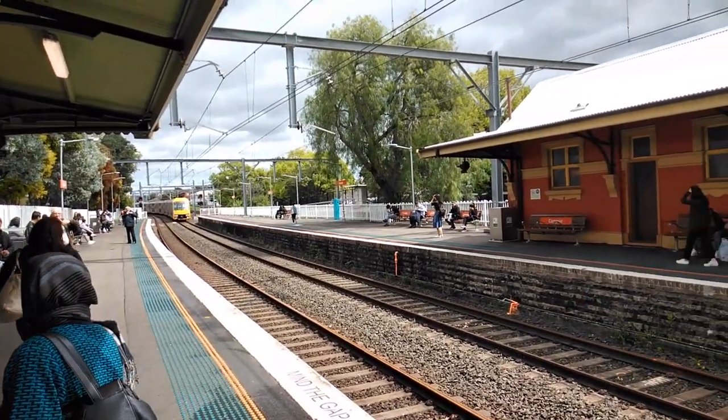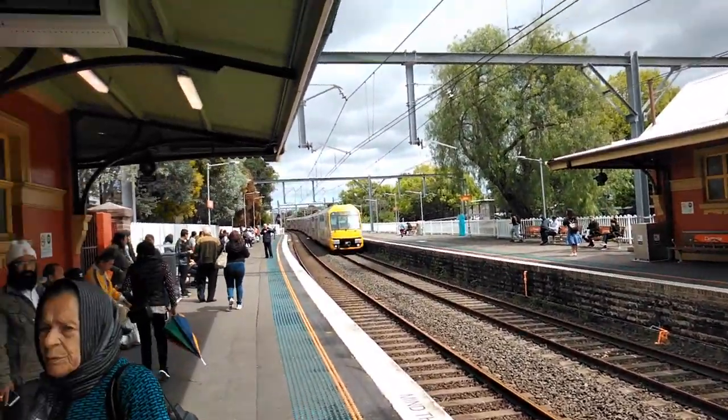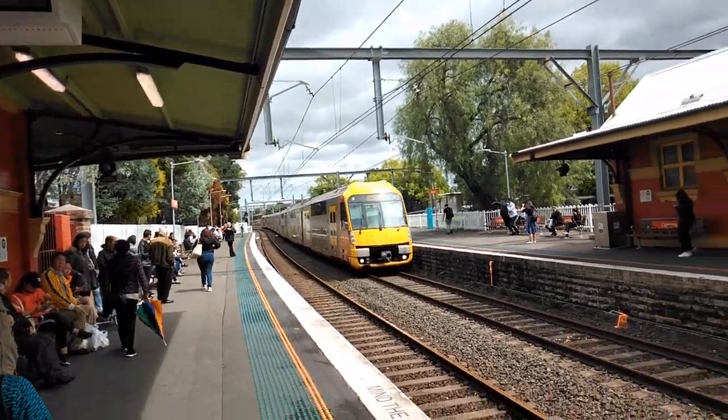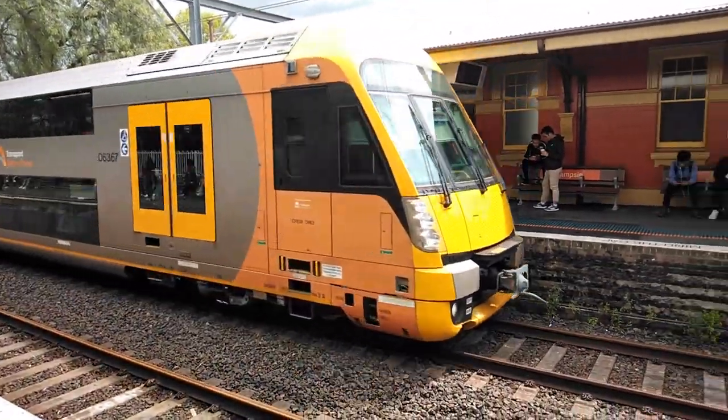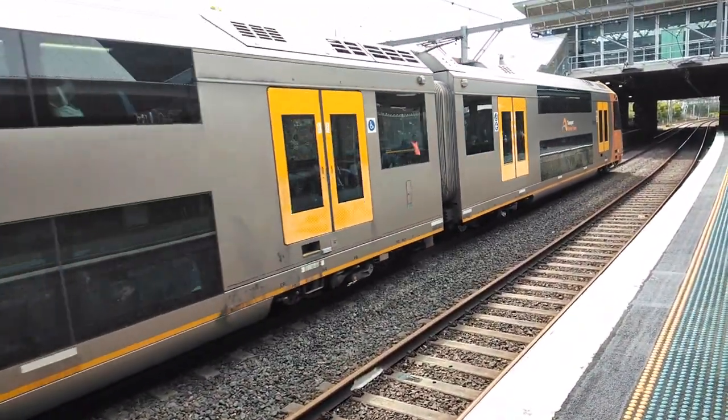Series 1 Waratah arriving into Platform 1. Station staff here at Campsie are, you know, a bit annoying, but I couldn't really care less. A67 leading half. It's actually the garbage man.